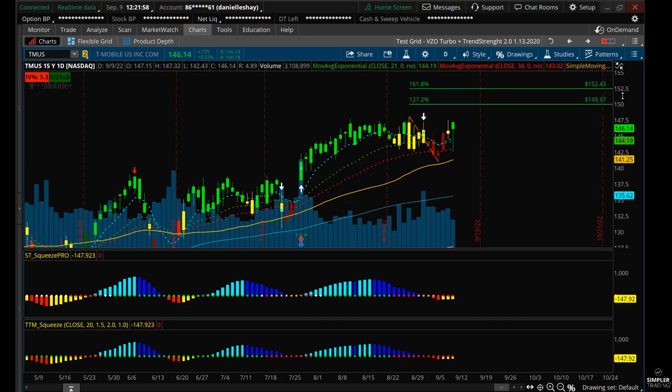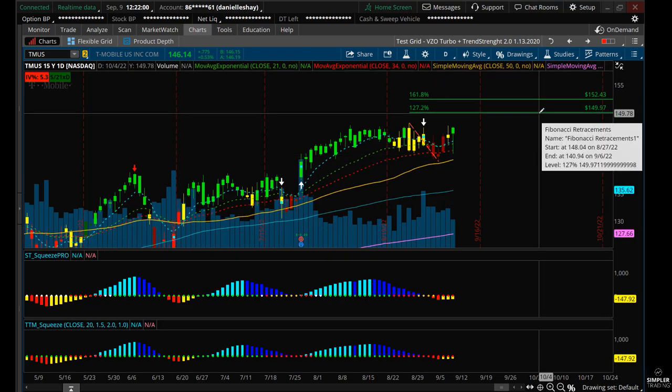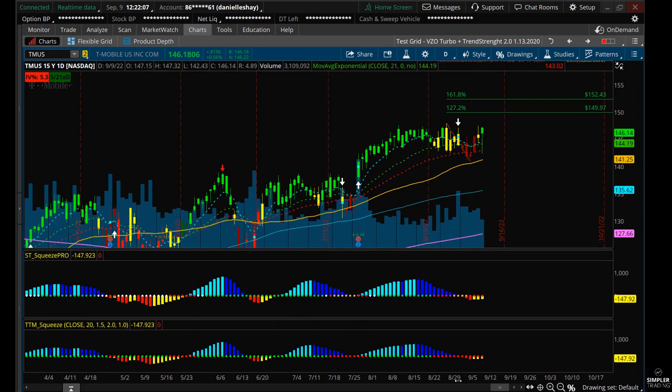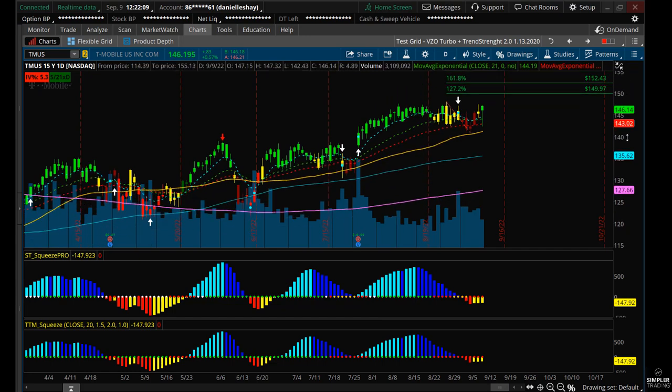So that is what I would personally use as a price target. Now, I would have to do another full session on Fibonacci because it's a little bit of a complex concept, but when you actually get it down, it really doesn't take very long at all.